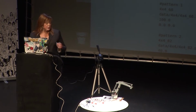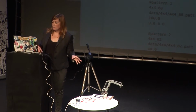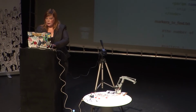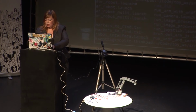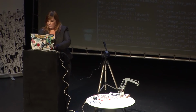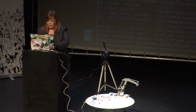And all you have to do is create a small little file that says, hey, I have these 3 markers, and that they are located at these different positions. So why don't we take a look at this? And hopefully this works. This wasn't quite working earlier, but it's because of these extremely hot stage lights.